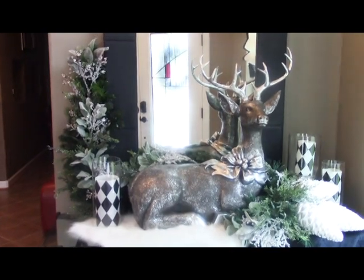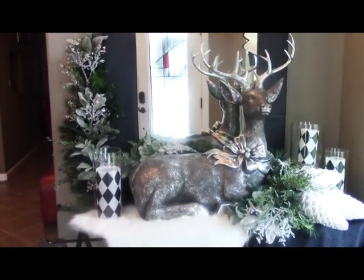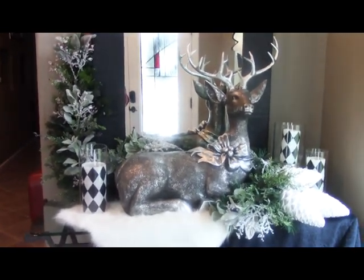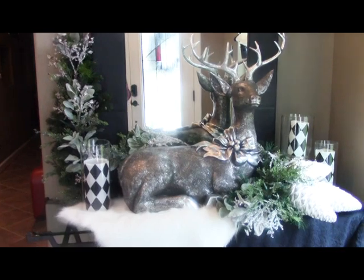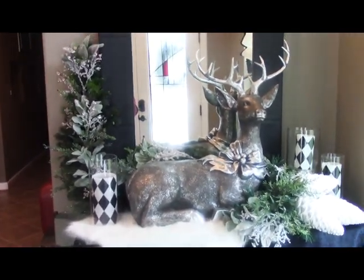The deer is very large. It can be used inside the home or outdoors, and it is silver and gray. It has so much detail that I will show you as we get into the video.